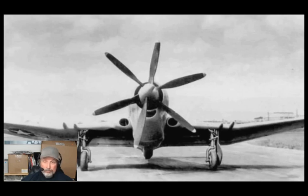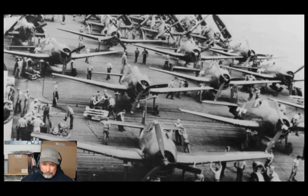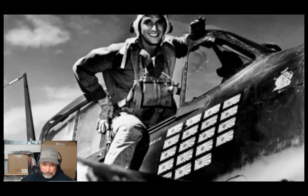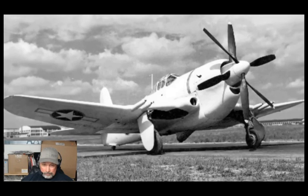because by this point, the F6F Hellcat, which remember had been ordered at the same time as the XF14C, was carving its legend across the skies of the Pacific as one of the great carrier fighters. The XF14C, however, was never going to be that.